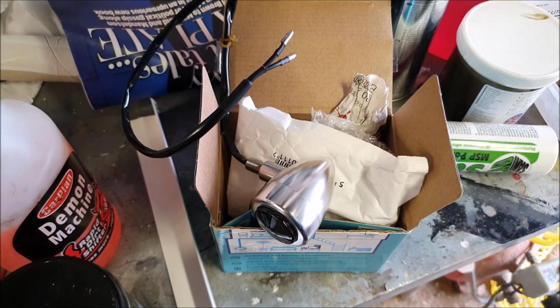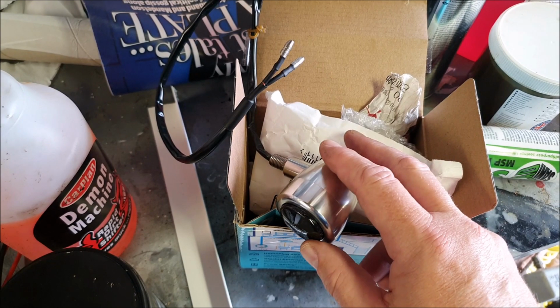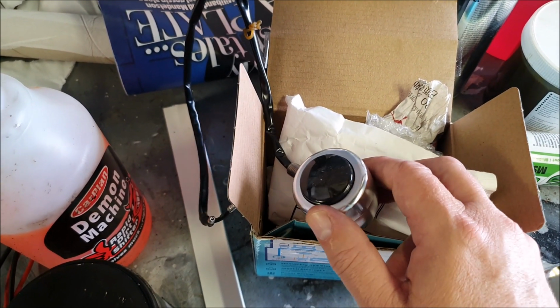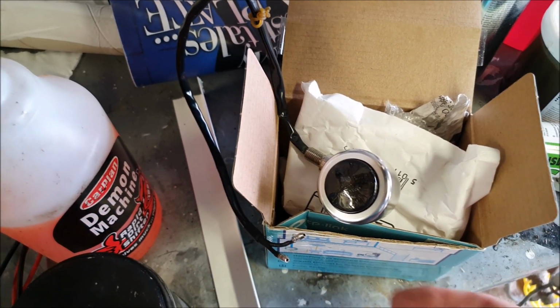Anyhow, stop moaning, Alex, is probably going to be the main comment. This is the light that's been delivered. I couldn't get a matching black one, so I've got this sort of satin chrome one. I actually really like it. Might be tempted to change all the ones on the bike to those. They're rather nice, aren't they?